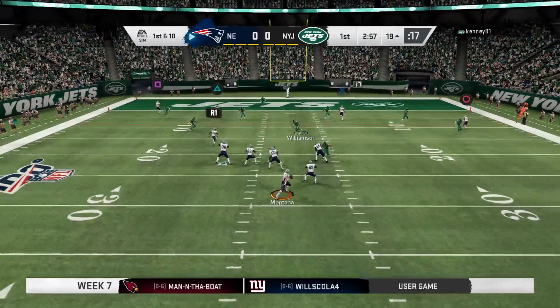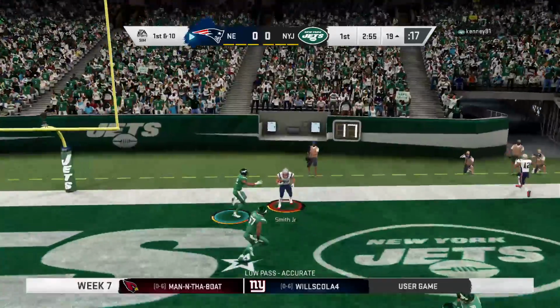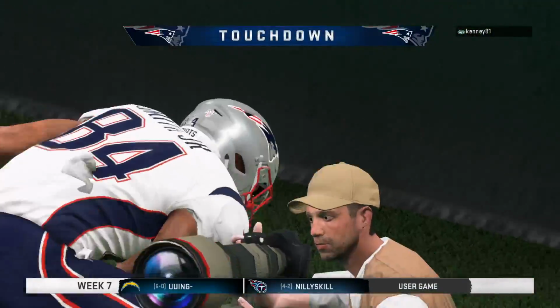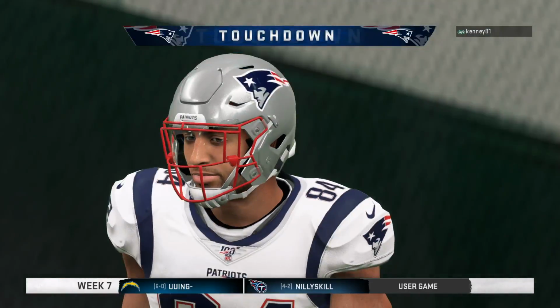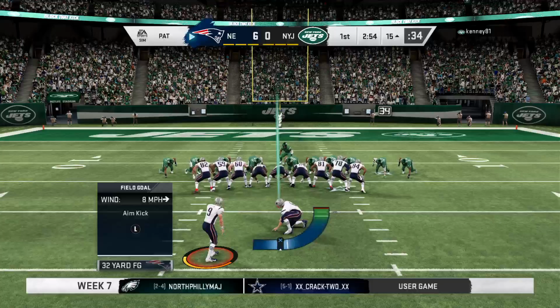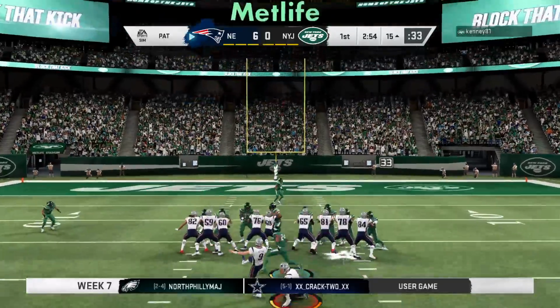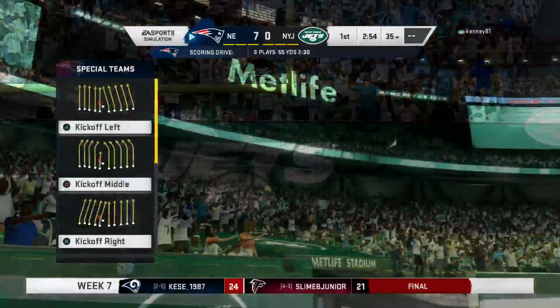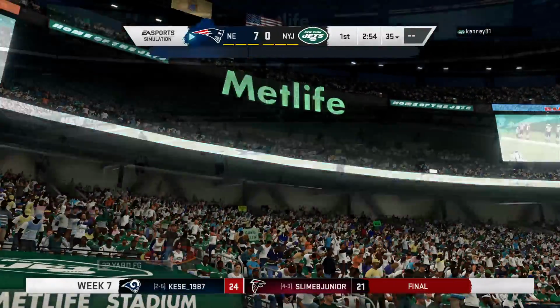From the red zone now, they'll look to throw. And that's going to be caught for a Patriot touchdown. Irv Smith Jr. with his first career NFL touchdown. And they are able to strike first here on their opening drive. One of the keys to their long winning streak has been scoring first. An ideal drive right there, getting the first 6 points of the ball game.